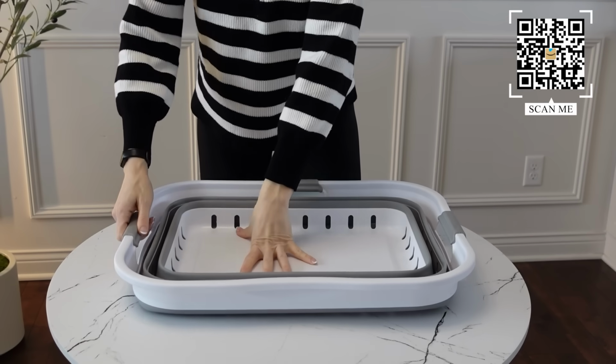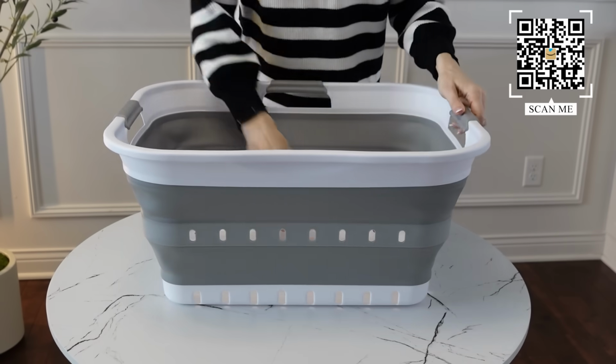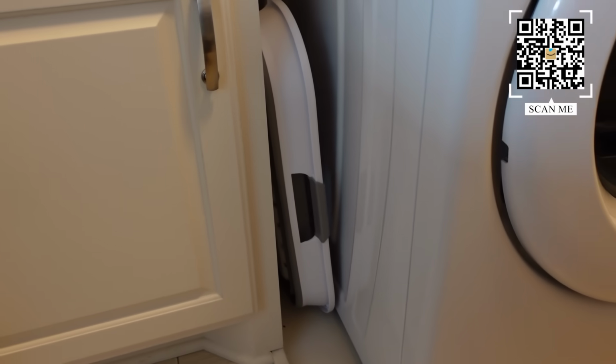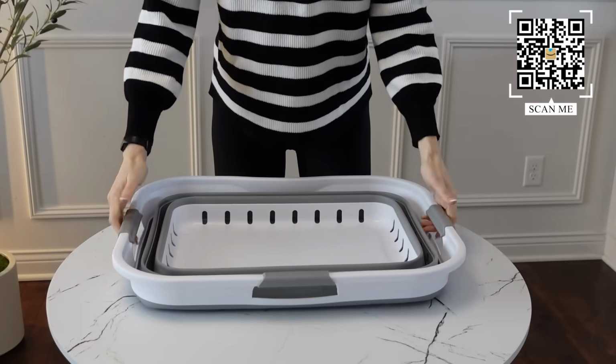And it's so fun to use to collapse it and open it up. It is a good size. You can see I was able to put a full load of laundry in this laundry basket. It fits so nicely in small spaces in between my washing sink and my washing machine. That way I don't have another basket taking up space. I can just fold this in when I don't have anything to put into it.